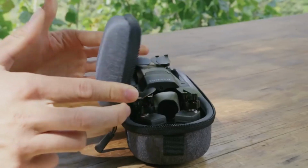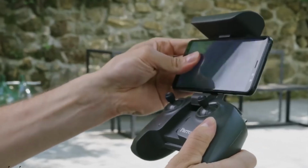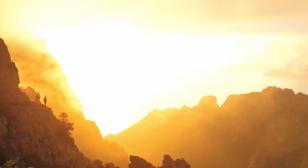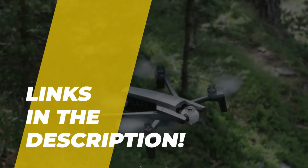Hi guys, today we're going to take a sneak peek at the best drone in the market. So if you're planning on buying a drone, you've flown to the right place. Do check out the description below for all the featured products and their buy links.